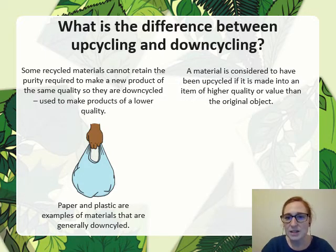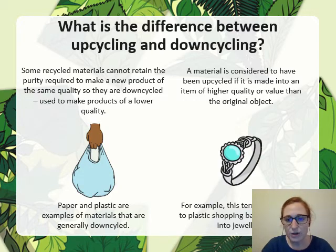Upcycling, a material is considered to have been upcycled if it is made into an item of higher quality or value than the original object. For example, plastic carrier bags can be turned into costume jewellery, like the little plastic gems inside jewellery. That would be upcycling. The plastic jewellery would be worth more money than the carrier bag.